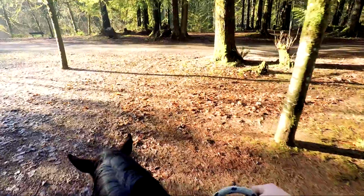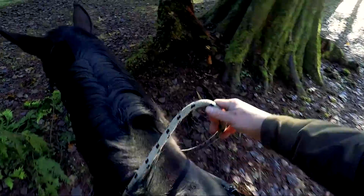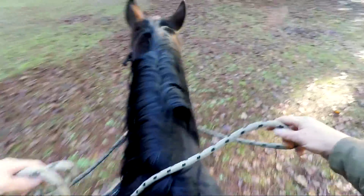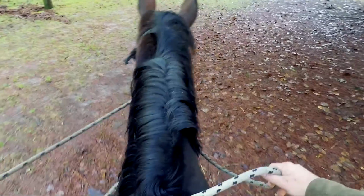Here, this is what I'll do. I'll just give you a better idea of what I look like. So, when I'm riding for safety, my hands are pretty wide. They're wide and they're low. I'm sitting back a little. Now I'm asking him to go left.